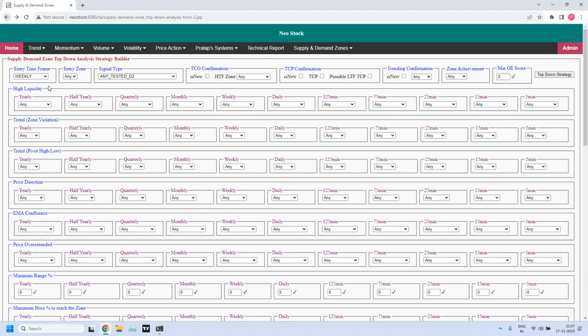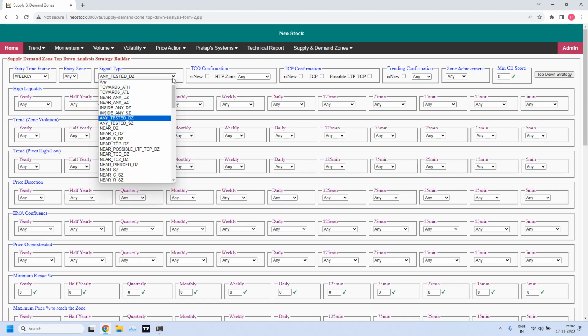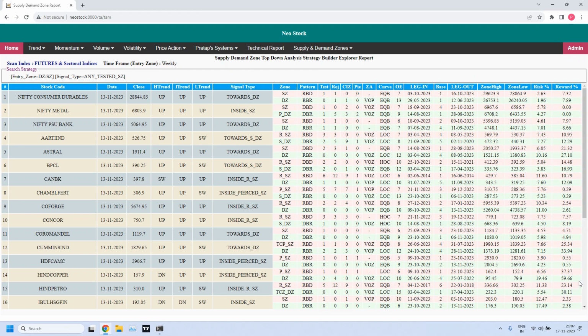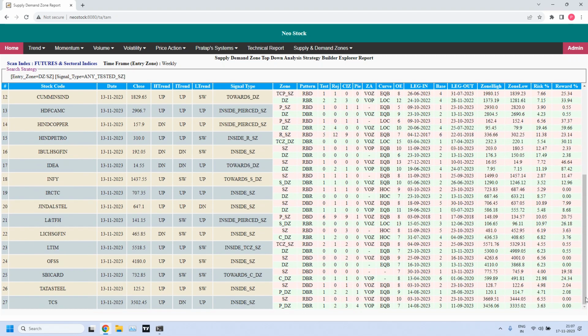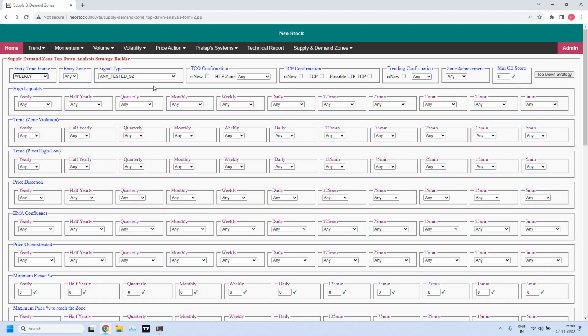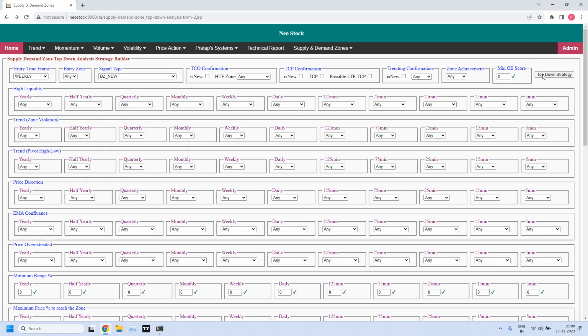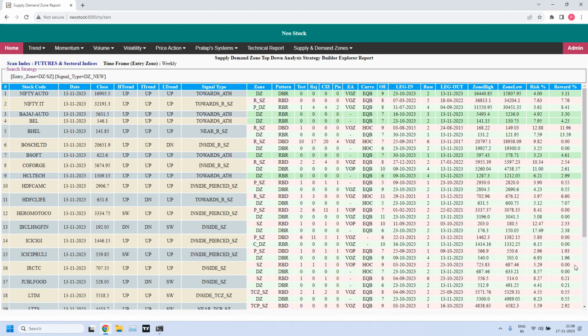Let's go back. Entry time frame is weekly. Let us find the tested weekly supply zones. This is the filtered list. So total 27 weekly supply zones are tested during this week. Let's go back. Entry time frame weekly. Let us find newly created weekly demand zones. So this is the filtered list.